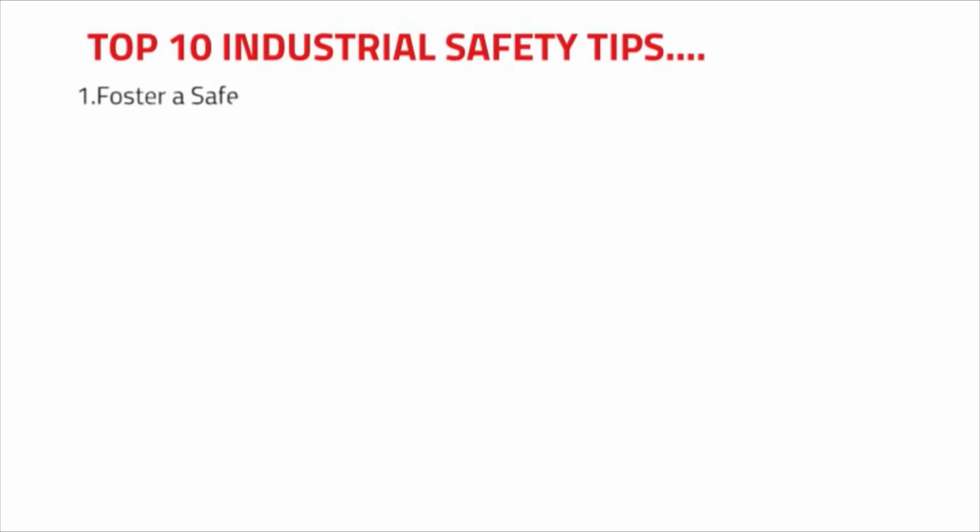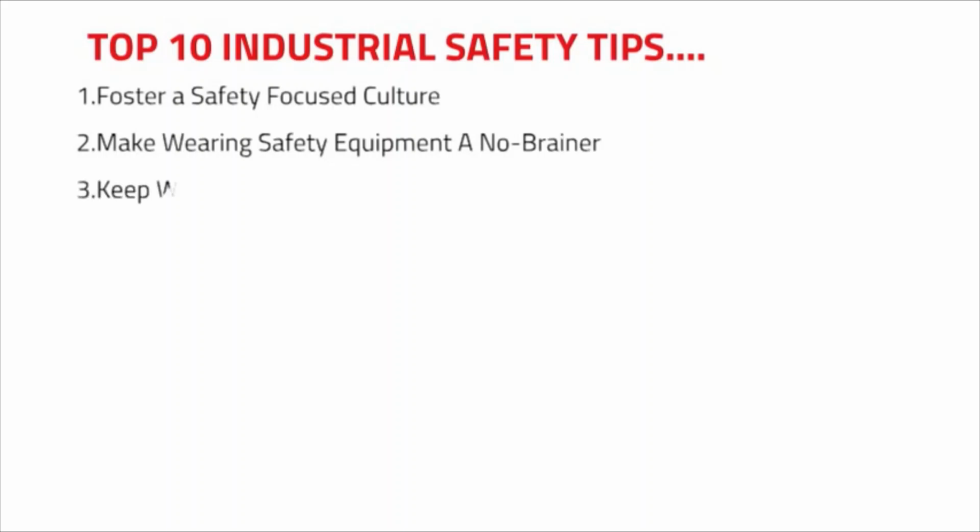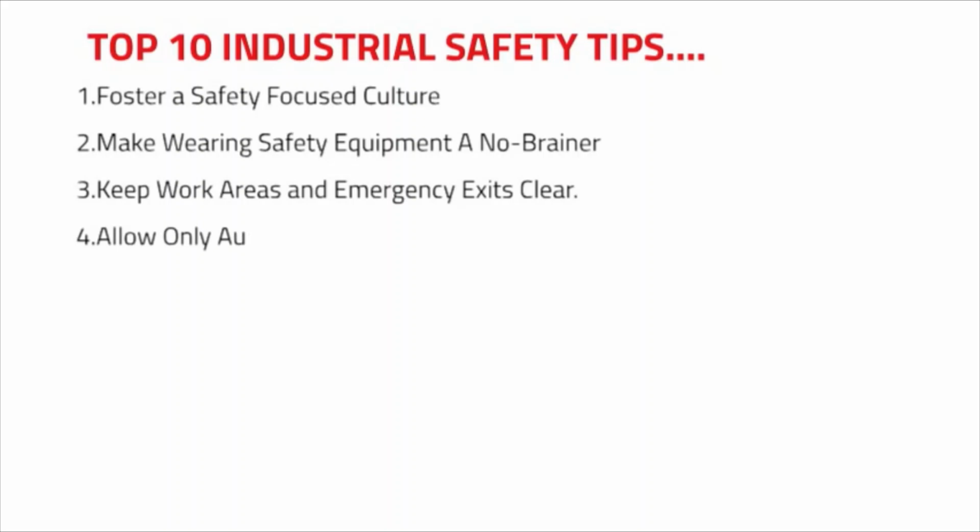Here are the top 10 industrial safety tips which you can employ in your business. Number 1. Foster a safety-focused culture. Number 2. Make wearing safety equipment a no-brainer. Number 3. Keep work area and emergency exit clear. Number 4. Allow only authorized and trained personnel to operate machineries.